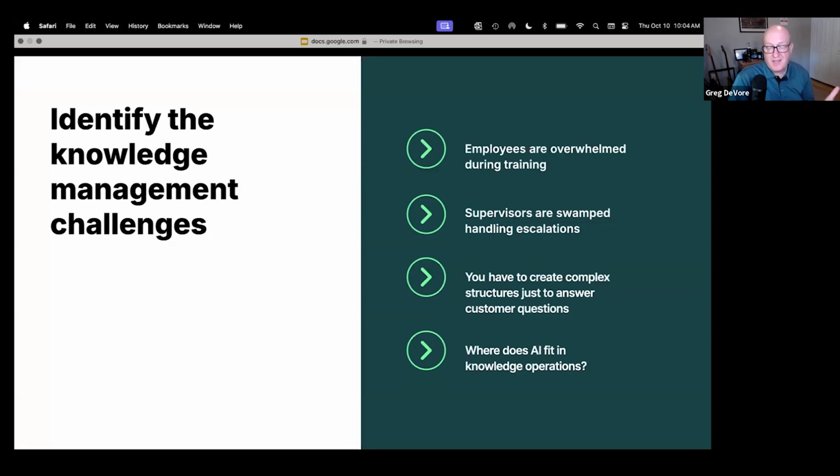Supervisors are swamped handling escalations. So what's an escalation? It's when the agent doesn't know what to do. They have to call a supervisor, or they have to put somebody on hold and talk to their coworker. I have heard numbers anywhere between 25% to 80% of calls getting escalated in the contact center. But supervisors are swamped when they're trying to handle this.